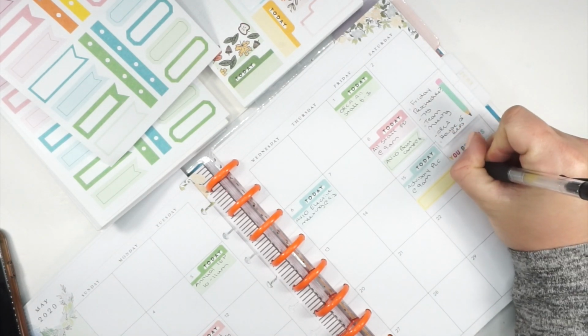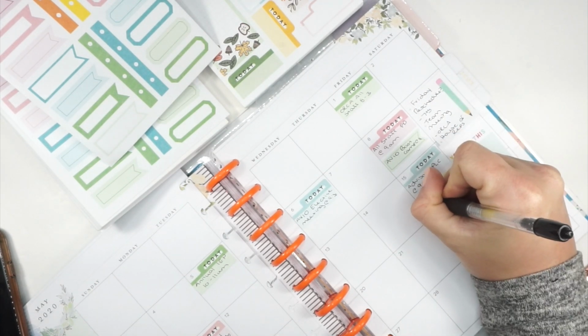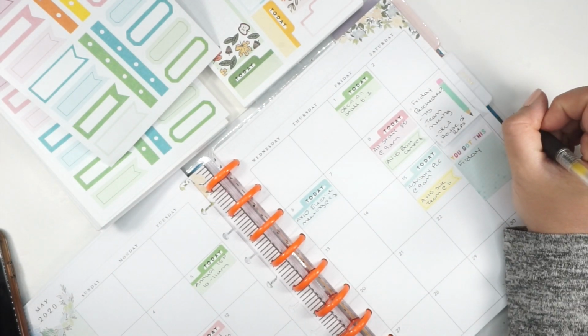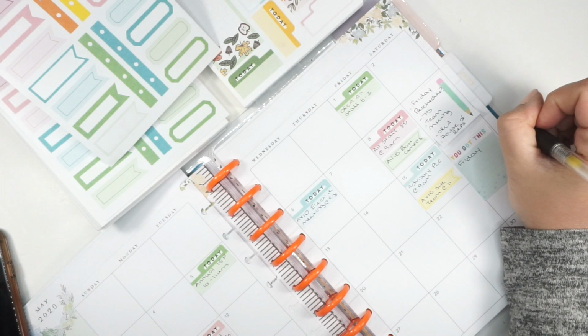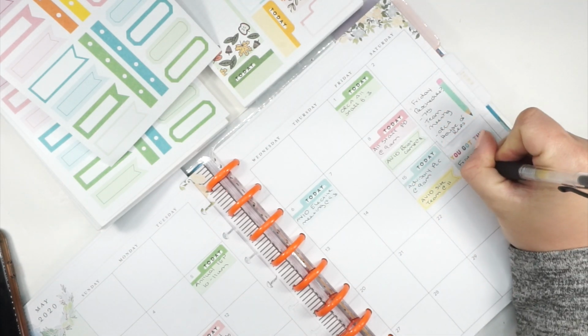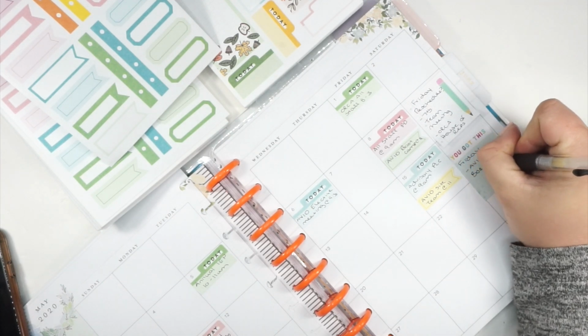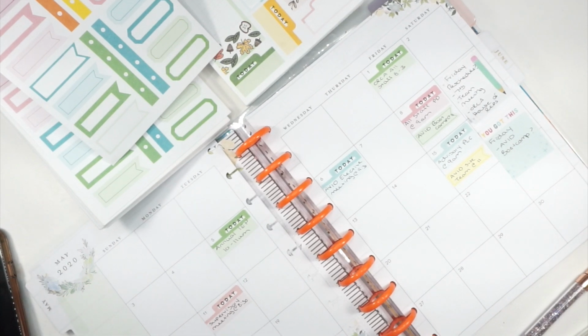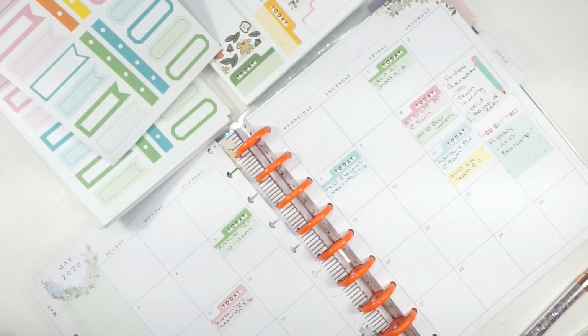So Friday, this is gonna be Avid Site Team. All right, so Avid Site Team at 11. So we also have Avid Boot Camp. Okay, so we just want to know if that's happening that day. So as you can see, my teacher planner is super functional.